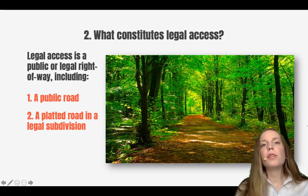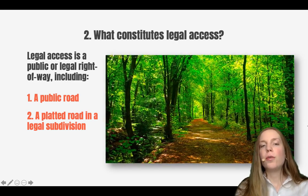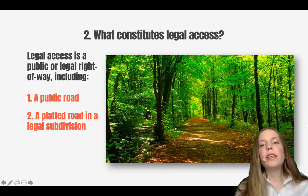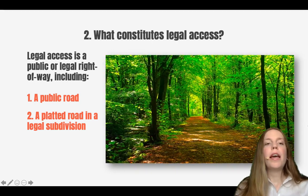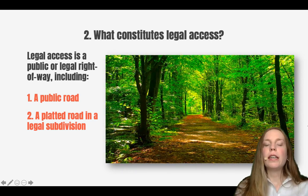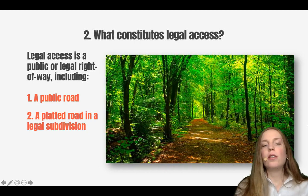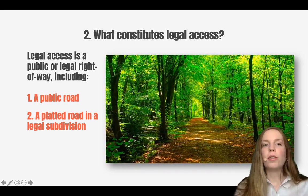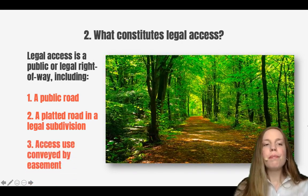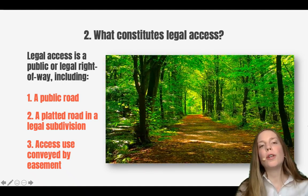Sometimes you will see properties that don't have physical access, so there is no physical road leading to the lot. But if you go into the county records and look up a plat of the subdivision where the property is located, you will see that there were roads platted in at the time that the subdivision was created. So in this case, you do actually have legal access even though the road isn't in existence. And finally, you can get access conveyed by an easement, which we'll go over shortly.